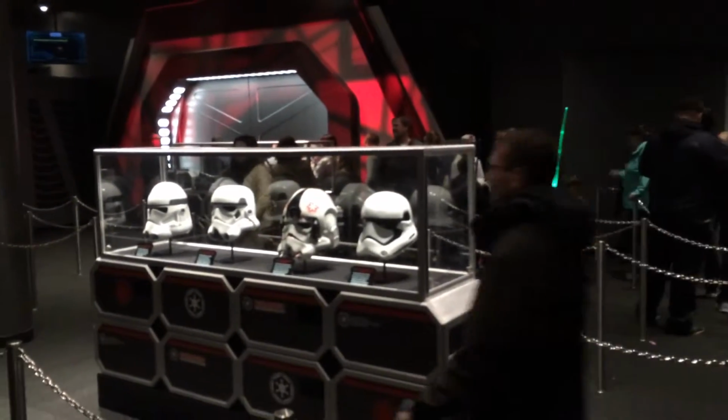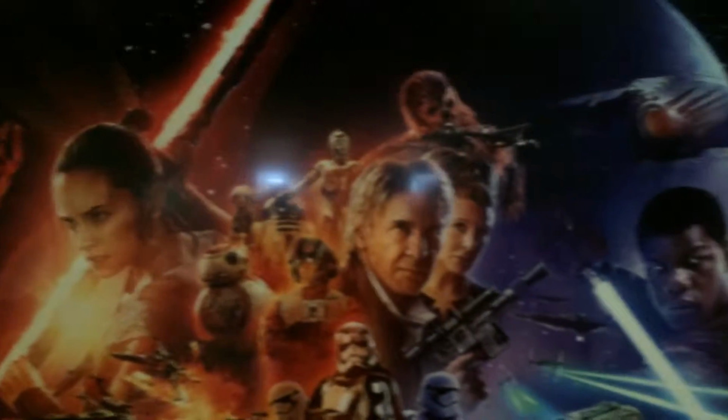Where to begin? Some of Rey's gear from the movie. Poe's blaster. We got a Resistance X-Wing. Hero lightsaber. That is Luke Skywalker's lightsaber. That is Anakin Skywalker's lightsaber. Poe Dameron's mask. Get over here to a Millennium Falcon.